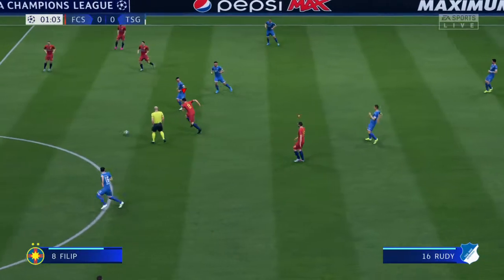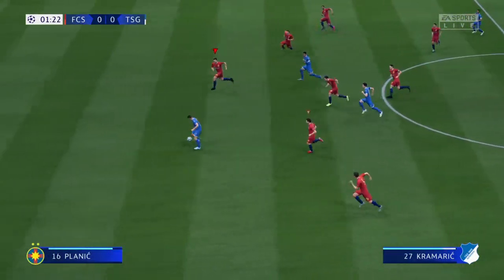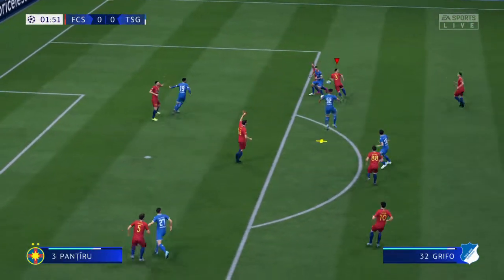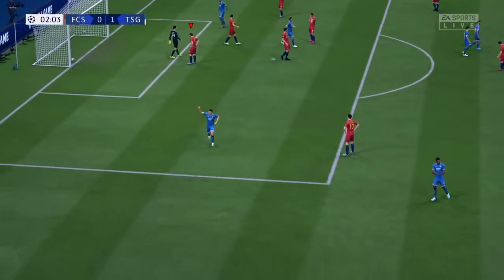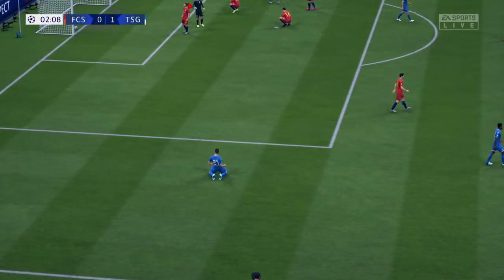An inability to keep hold of the ball there. Incisive pass from Rudi. He's just got to continue his run. He must finish. Denied by the bar. Back in play here. A brisk start and a quick goal. Well, the manager would have said, keep it tight at the back and see if you can nick an early goal. And they certainly have done.